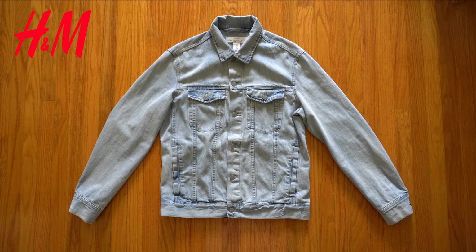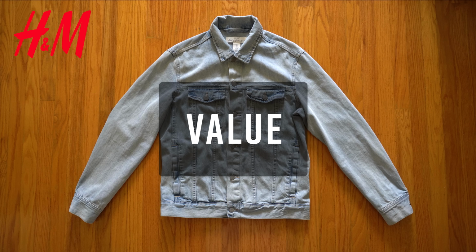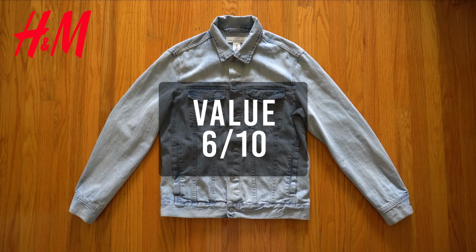So what would I rate this jacket? For the fit, I'll give it an 8. The sleeve and body lengths are a bit too long, but I don't think it's to the point where it ruins the look of the jacket. For the value of this jacket, I'll give it a 6, mostly because the quality really isn't there.